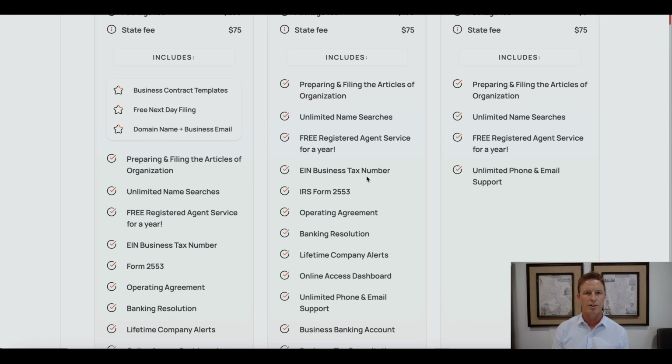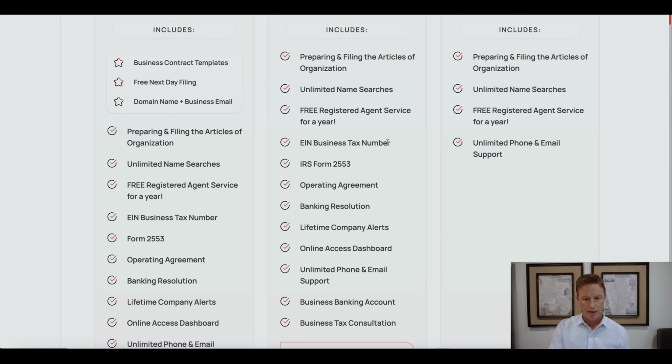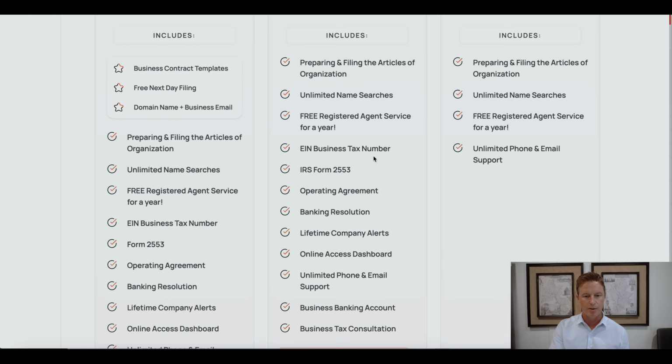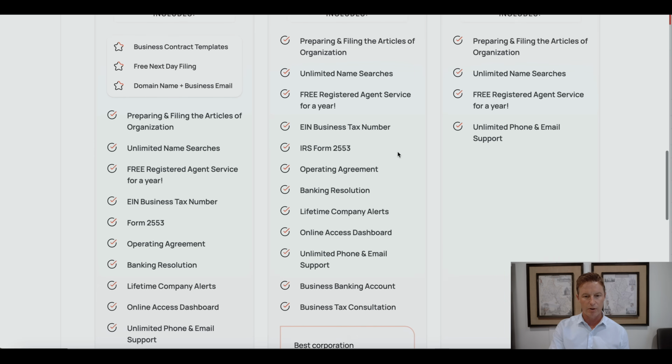You need this tax ID in order to open a bank account, which is an essential step in separating yourself from the LLC. You really want your LLC to open its own bank account. To do this, you need a tax ID number. They will obtain it for you. You also need it for payroll if you're going to have payroll. You also need it if you're going to file a tax return on behalf of the limited liability company. You have to identify the tax ID number of the LLC. Busy will provide you your EIN, business tax number, usually within 1 business day after you order your LLC.